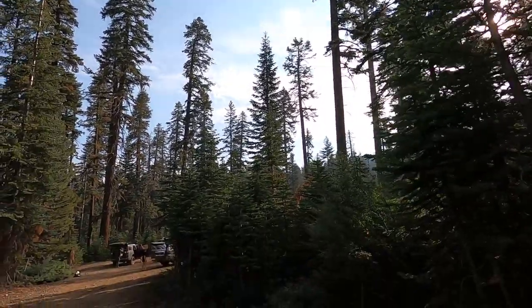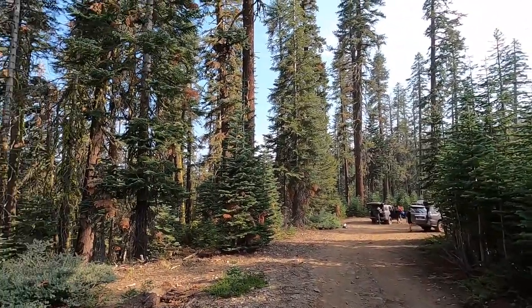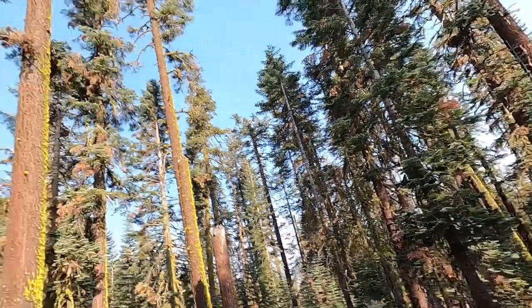Good morning from Ham Spring. So this is where we ended up camping last night. Just found a nice little spur road, and you can check it out here. Got some nice mature trees, they look like noble firs, mostly what there are. There might be some Douglas fir in here, but I gotta go look.